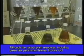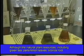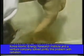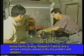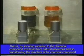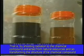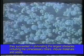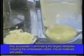Although natural plant resources, including green tea, persimmon leaves, licorice roots, and mulberry leaves, prevent aging and have an excellent whitening effect, it is impossible to refine the cosmetic component. Korea Atomic Energy Research Institute and a venture company jointly solved this problem with radiation. That is, by shooting radiation at the chemical compound extracted from natural resources, and so transforming the structure of the chemical compound, they succeeded in eliminating the largest obstacles, including unnecessary colors, impure materials, and odors.